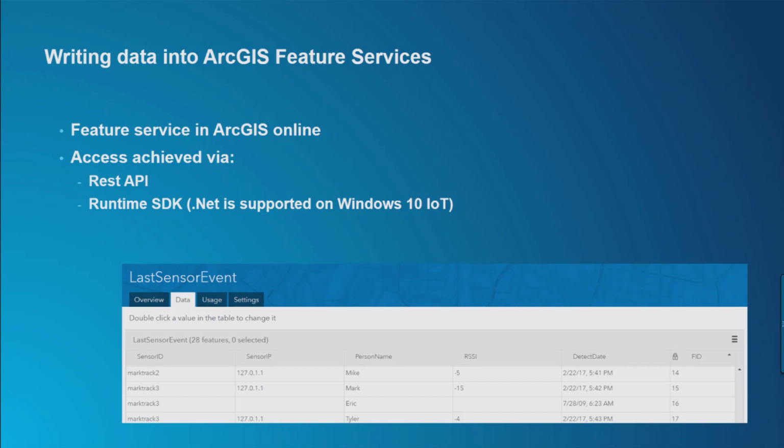What am I going to do with that data? Well, in this case, I'm writing it into a feature service that I've created in ArcGIS Online. So there's a couple of ways in which you can write into a feature service once you've set it up. I guess you could say there's a hard way and an easy way of doing it. I chose the hard way foolishly, but never mind, it's good to talk about.